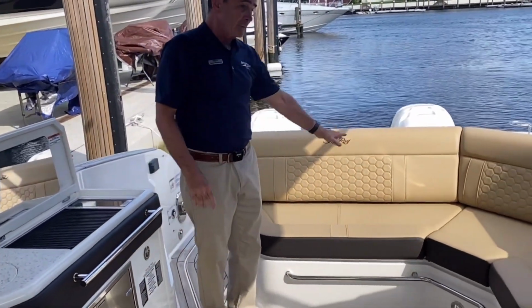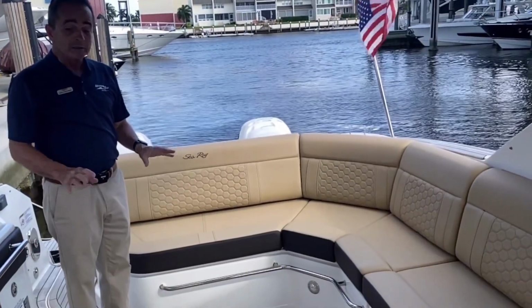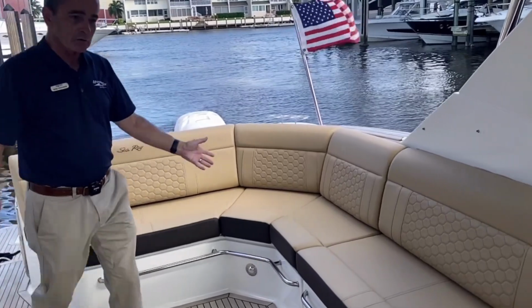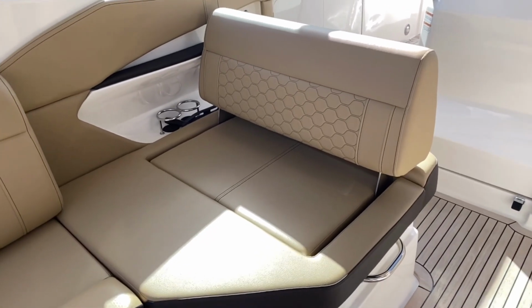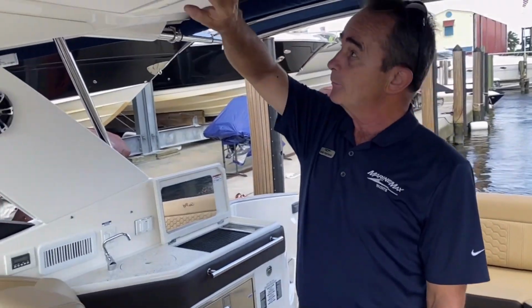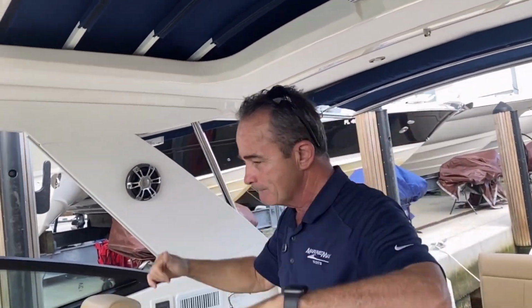And then you've got the L-shaped seating with a table that goes at a 45 degree angle in here. You've got real teak on the floor, and if you're sitting in the back, you've got 360 because you can take the back of the front seat, and now you can lounge facing backwards. So you've got 360 degree seating, real nice. You've got a sun top that opens all the way up, so if it's real nice out and you want some sun, you can get it right through here.